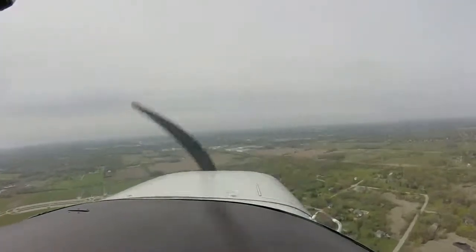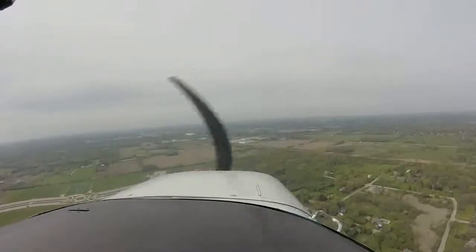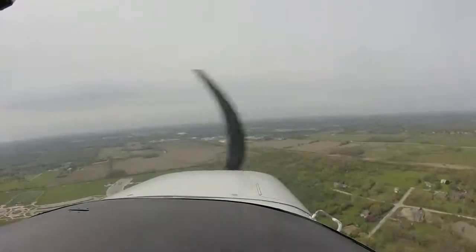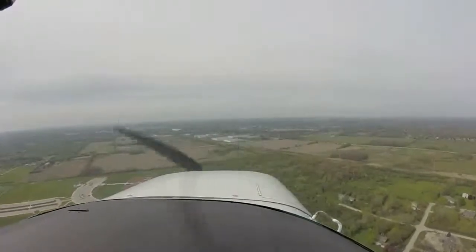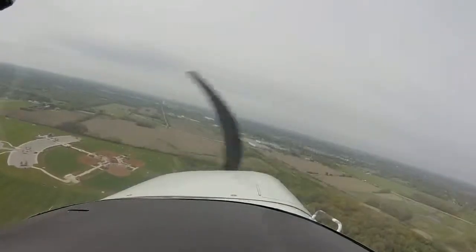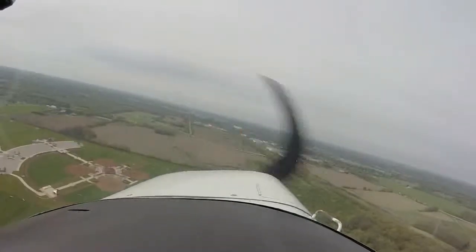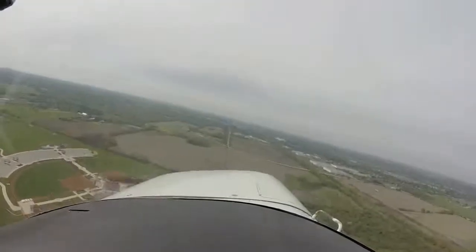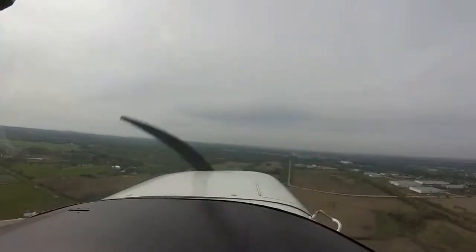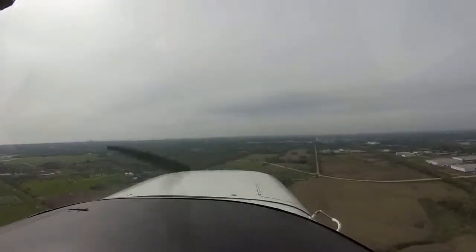I'm going to go over the runway. You need a 45 degree angle before you start turning, at the end of the runway. I would say right about here. Start your 45. Add a little power, kind of slow here. Right there. We're not going to actually land this time, right? No.